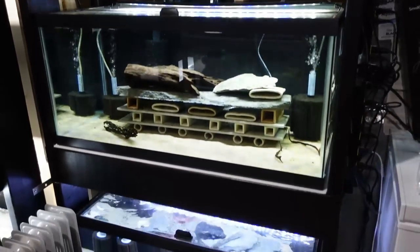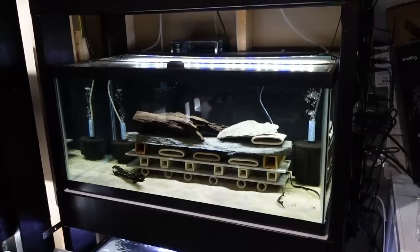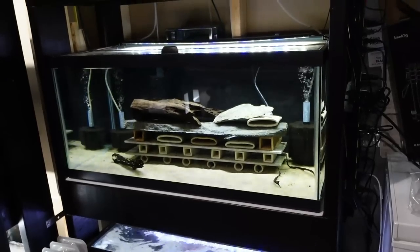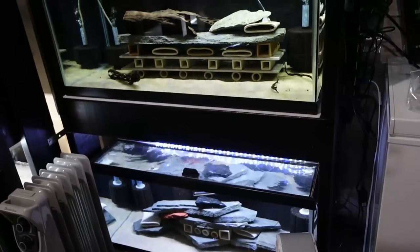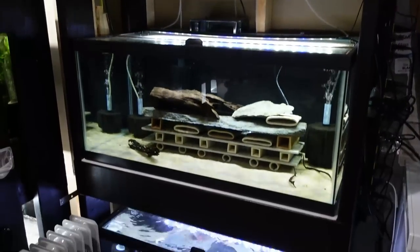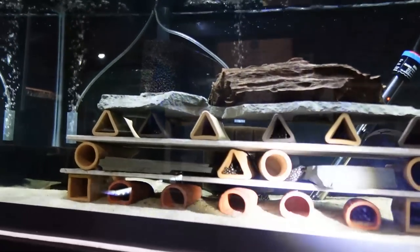Now, a couple of these tanks I used last year for grow out space. This 40 breeder here and this 40 breeder here were used exclusively for growing out L134 leopard frog plecos last year. So what's in them this year? Well, let's actually start out on the top, because all three of these tanks have new groups of plecos that were just added in 2022.